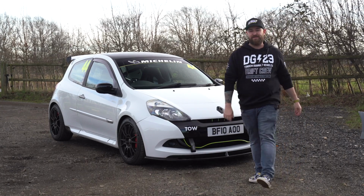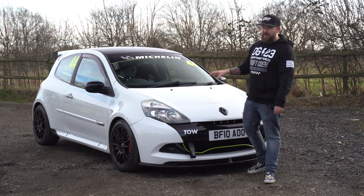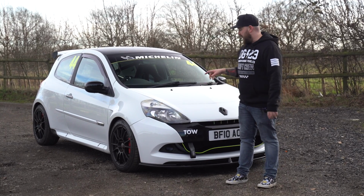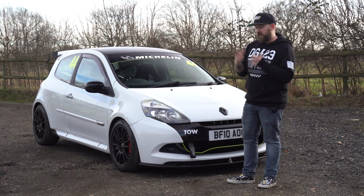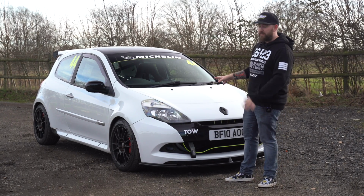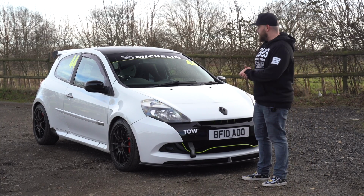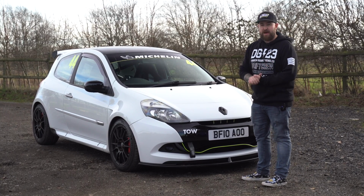Let's jump into it. Now, this Clio that you see right here is actually currently owned by my brother-in-law, but it is going to be sold soon. Fingers crossed if everything goes to plan. He's just had a baby. He doesn't have enough time to justify owning this as his dedicated track car, so it needs to make some space for some family time.